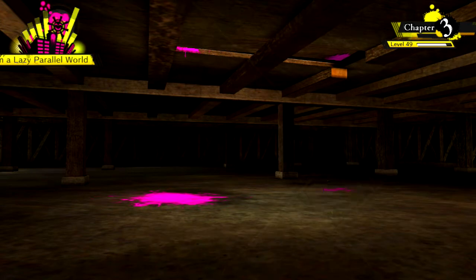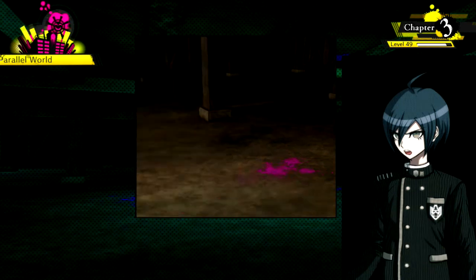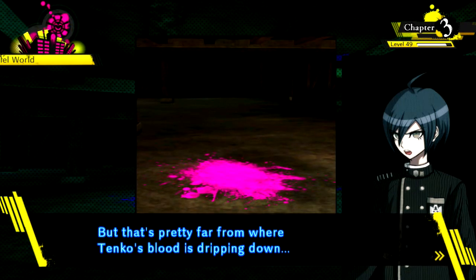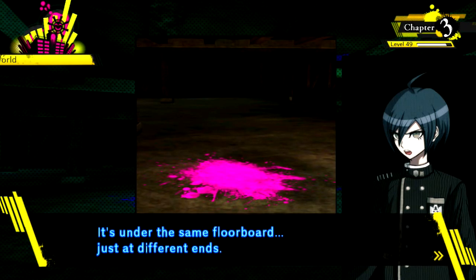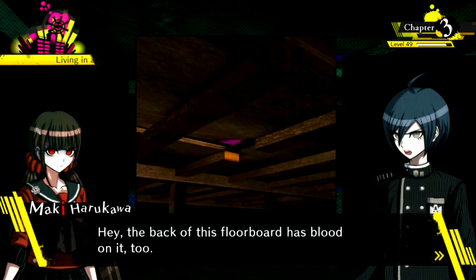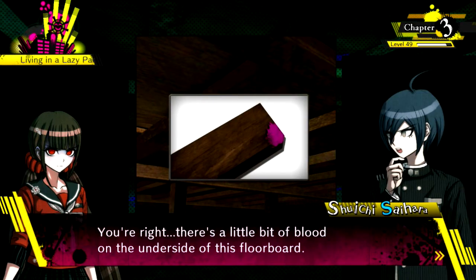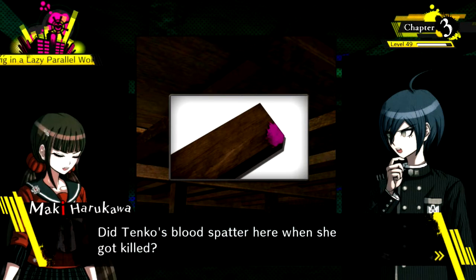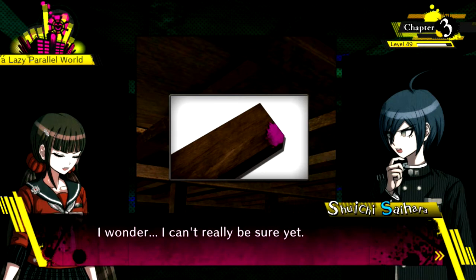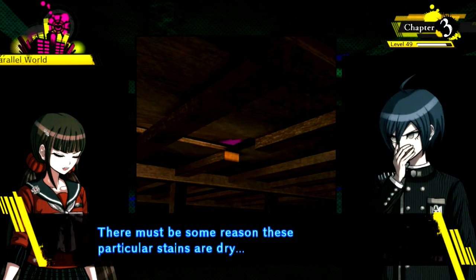How about this? There's a bloodstain on the ground underneath the loose floorboard. But that's pretty far from where Tanko's blood is dripping down. It's under the same floorboard, just at different ends. Why is there blood here? Hey, the back of this floorboard has blood on it too. You're right, there's a little bit of blood on the underside of this floorboard. What do you mean? Did Tanko's blood splatter here when she got killed? That's true. I wonder, I can't really be sure yet. Okay. But these bloodstains here aren't completely dry. There must be a reason these particular stains are dry.